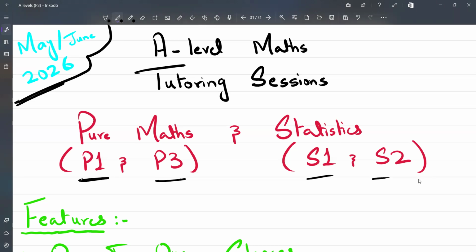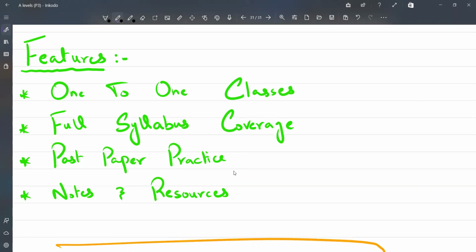As you know, these tutoring sessions will be one-to-one classes, allowing for full individual focus, and obviously the full syllabus of the components will be covered in these classes along with the appropriate past year practice, and obviously notes and resources will be provided to the student as well.